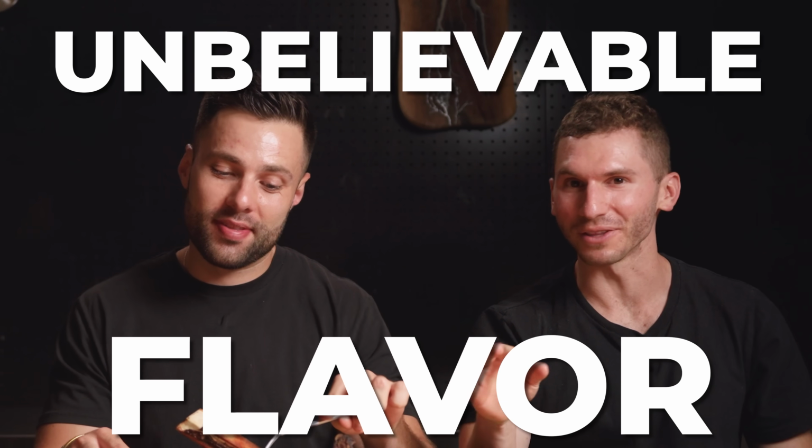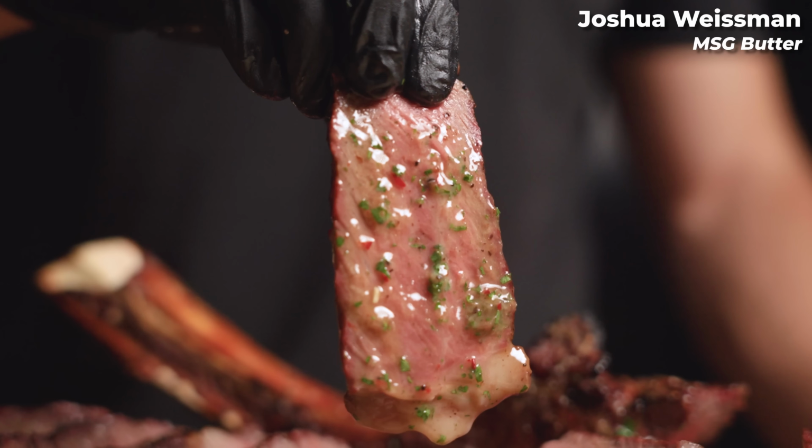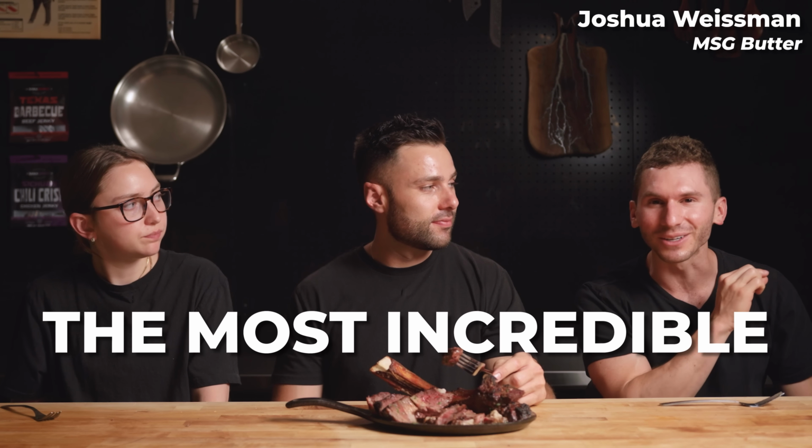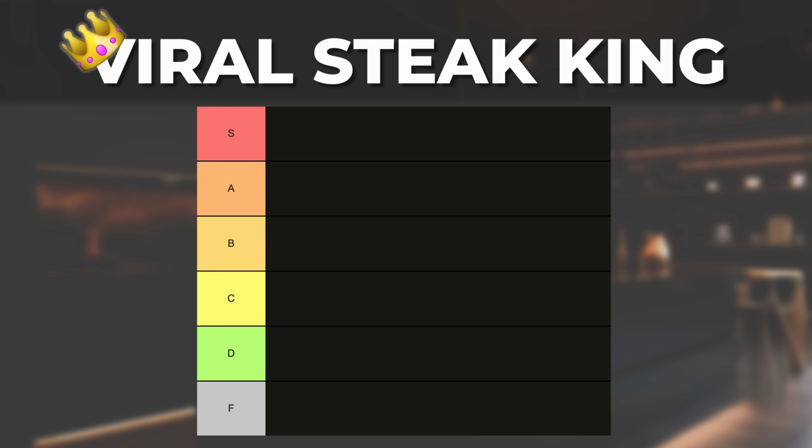Is it gonna make you cry? Unbelievable flavor in that butter. Then you have the garlic and the herbs and a little bit of spice and I guess MSG. And it's like the most incredible bite of steak ever. There's no way this is healthy, but like, it is mind-blowingly good. I don't think it's S. Honestly, I would say like A or B. Starting off incredibly hot, a very solid A for Joshua Weissman.